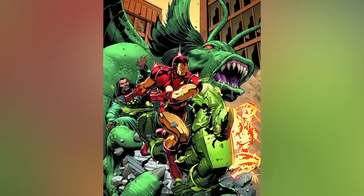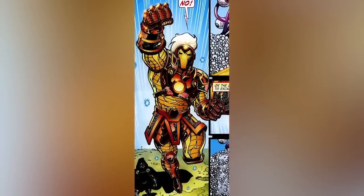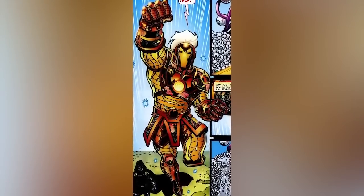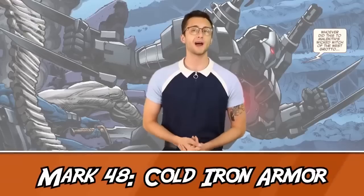The Model Number 9 suit first appears in 1988's Iron Man number 231, but if you're only interested in seeing it fused with Excalibur, don't worry, I got you. Check out Iron Man number 249 and 250. Number 5, Mark 48 Cold Iron Armor.